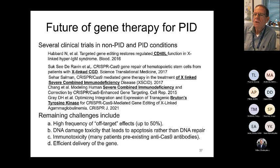There are now several clinical trials in primary immune deficiency conditions. I listed here a couple. Rather than remembering the list, just remember the concept that really CRISPR technology or gene editing is probably where most gene therapy trial studies, and clinical care is going. There are still some challenges that we need to overcome, but this is certainly the future.